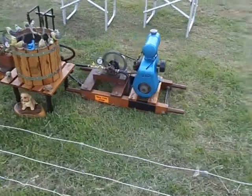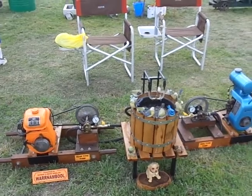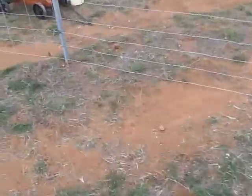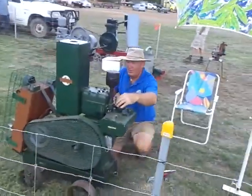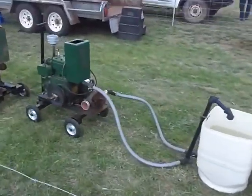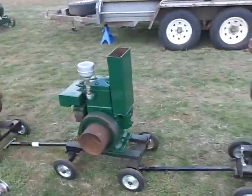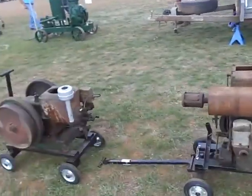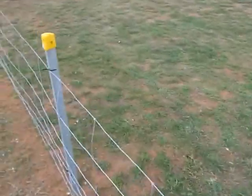Here we have a little jet and a Suffolk running a water pump. A little fountain. More engines. Another few engines, quite a few Moffat Virtues. Some are on some tippets as well. Some go, oh they pretty much all go.